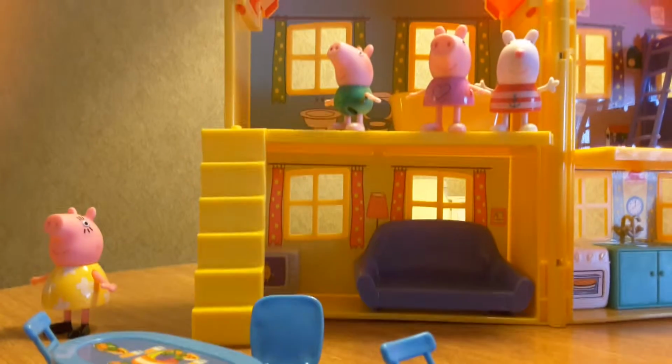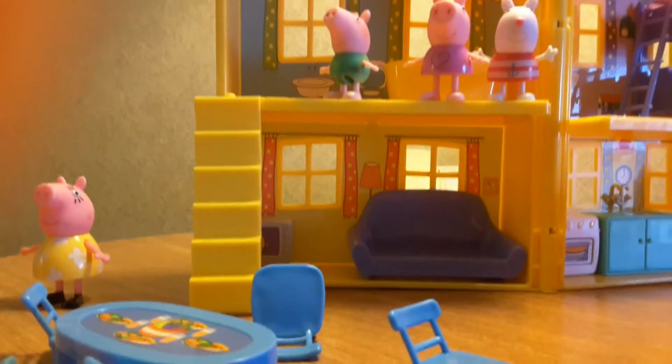Yeah, I can make lots of Peppa Pig videos. Oh, the pool car. Are we nearly there yet? No, we haven't reached the bottom yet. Whee!